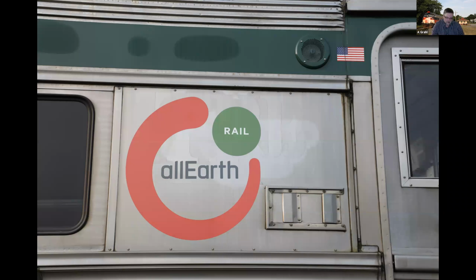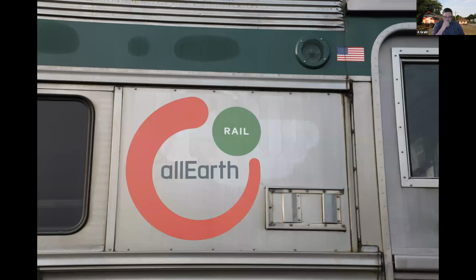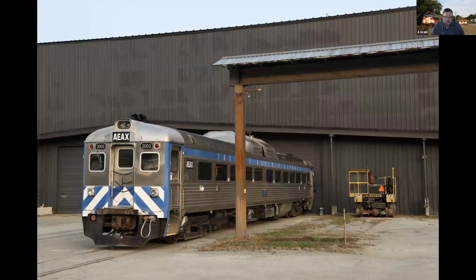This is Vermont, All Earth Rail, which is a green company that is trying to market and rebrand or reuse RDCs as little passenger trains in the state of Vermont to get people out of their cars. Actually, if I go back here, if you look under the logo, you can see the Trinity Railway Express logo. And this one, you can actually still read Trinity Railway Express. All Earth Rail bought 12 RDCs from Dallas Area Rapid Transit TRE in 2017. Not much has happened with these. They've had one or two displays in Barre.